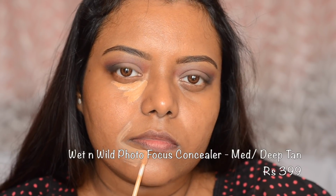This is slightly lighter than my skin tone, so it adds a little bit of brightness. The areas near my mouth which are very dark in my skin tone, I need to set it with an orange color corrector and apply it on top of it. Otherwise this is going to look a little bit gray on my skin, but it is slightly dry to your skin.